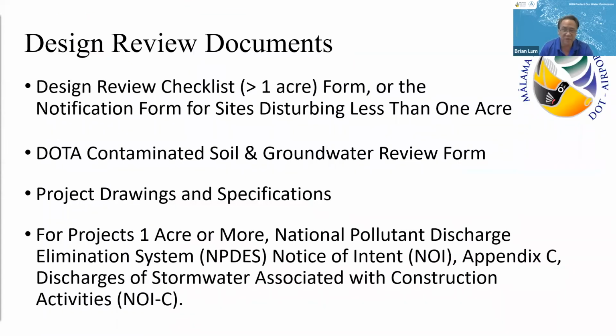Okay, just reviewing again some of the design review documents that are required to be submitted. We went over this last year, but just to cover it again, there's a design review checklist for projects that are over an acre, or the notification form for sites disturbing less than 1 acre for those smaller projects. Also, each project has to complete and submit a contaminated soil and groundwater review form, and I'll go into a little bit more detail later in this program. They also have to submit their project drawings and specs. We can take the drawings as early as 60% submittal or 90%. Anywhere between 60 and 90% submittal would be good.